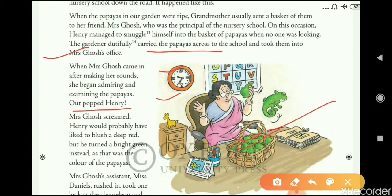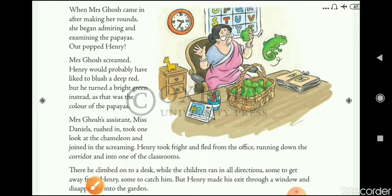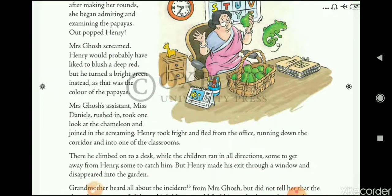Henry suddenly popped out of the basket, jumped out. Now Mrs. Koch screamed. Henry would probably have liked to blush a deep red, but he turned a bright green instead, as that was the color of the papayas.